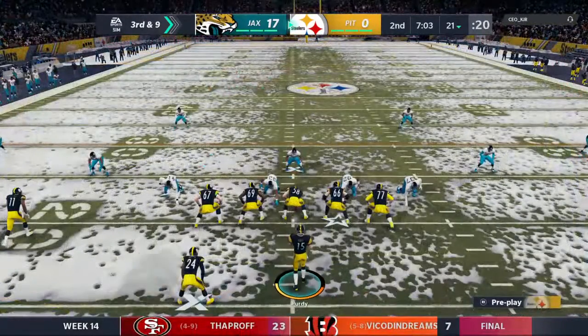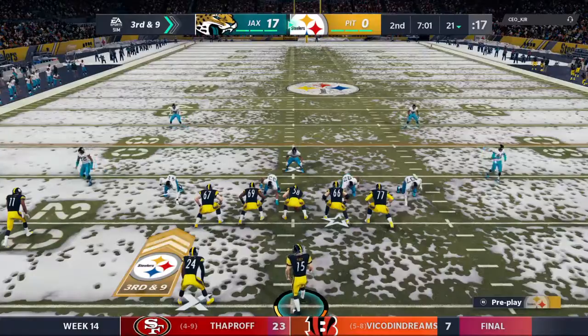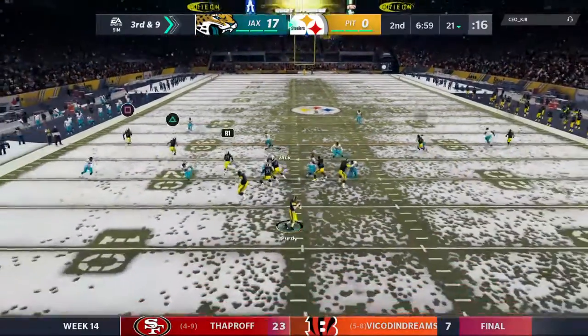And the Steelers on third down. Not good. 0 for 4 thus far. This is 3rd and 9.